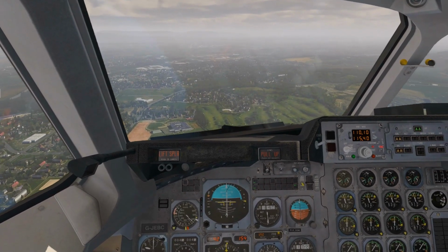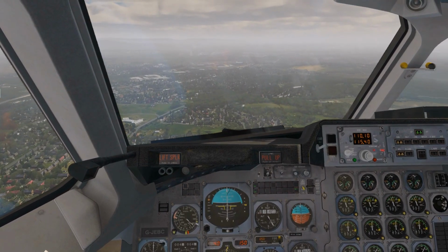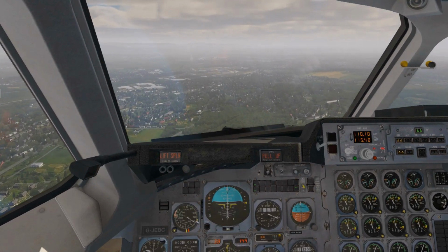Shamrock 6-1 Juliet, vacate Sierra 4, right turn on Sierra. Sierra 4, right turn Sierra, Shamrock 6-1 Juliet. And Ryanair 229, we are 40 minutes now. Ryanair 229, thank you, there'll be 1 arrival. That's what I said, Ryanair 229.